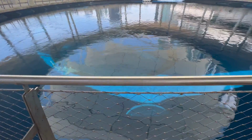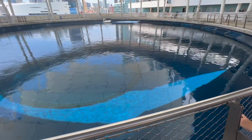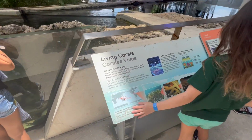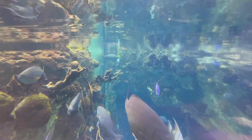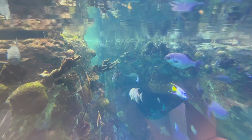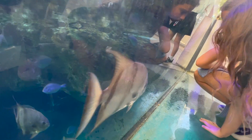Look at the shirt! You see him? This one's deep. Yeah, no one's going swimming. Look at that guy over there. Oh! Thank you. Oh, everyone, look under you. This is actually like cool.